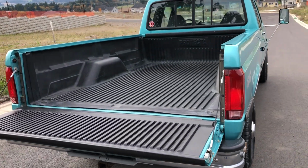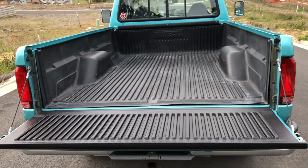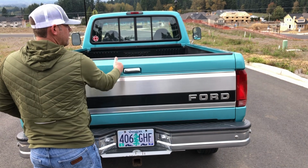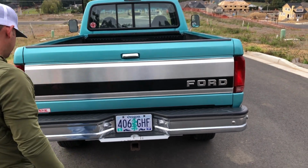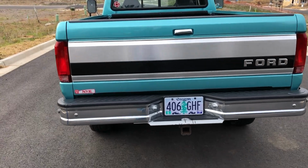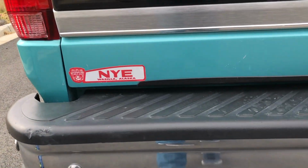Show you the tailgate, show you the bed. You can see the bed rails, has the tie downs in it. Everything works as it should. Shuts just fine. No issues with the tailgate. Still has all the original stickers on it from when it was delivered new. You can see all those, kind of fun.